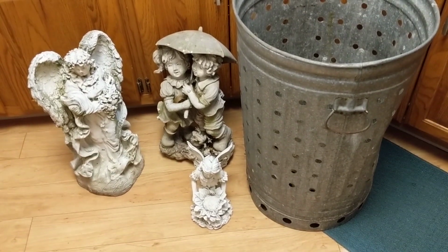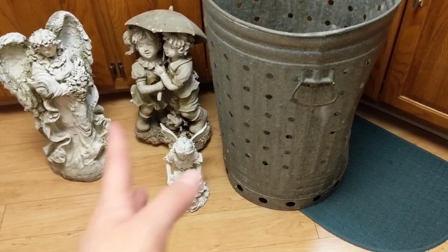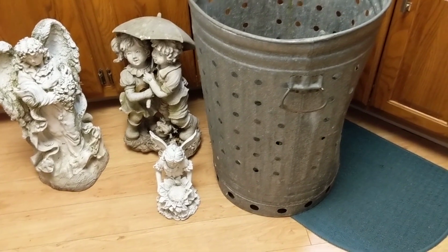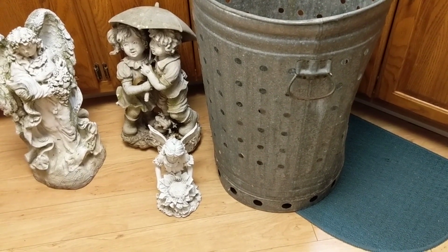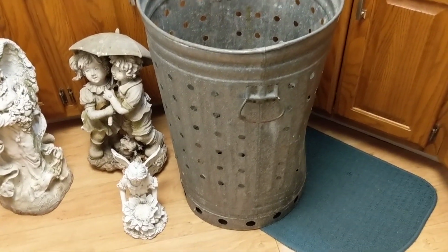I also got these really cool things over here. This kind of reminds me of like a galvanized metal. I think it's zinc, and it's, I believe, a trash can that you would use for composting. I think that's what all the holes are for, and that is made like that. Someone just didn't take a drill to it. It's just a really cool piece. I got it for free. It was in the garage, and they were going to throw it away.